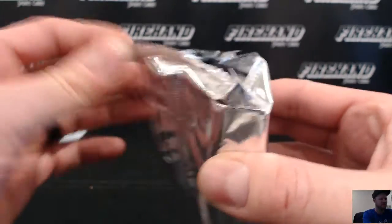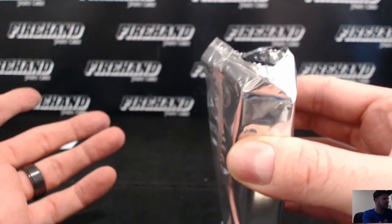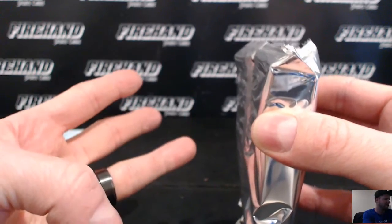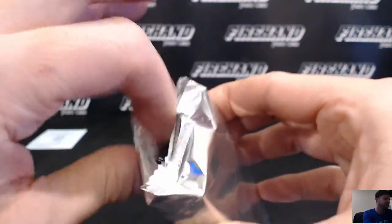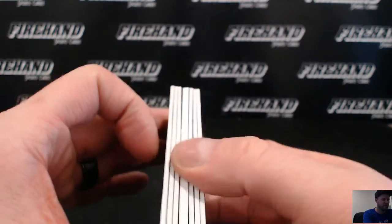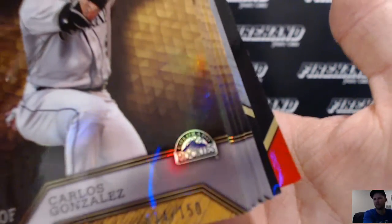And the last pack of the case. So this case had some stuff. Kind of spread out, but we did get a 1-1. We got a triple auto. We got a 10-way auto. We got an all-star patch. These are all case hit level cards. Got one more thick card to finish with here. Good luck. It's another 1-of-1. Look at that. We need a 1-of-1 auto to finish.